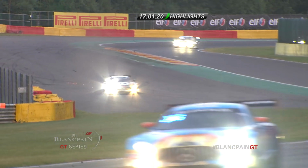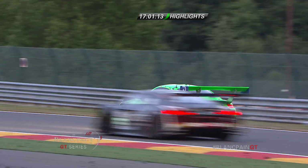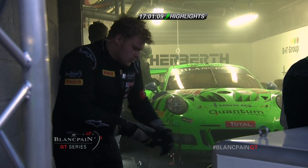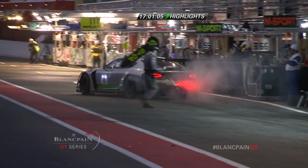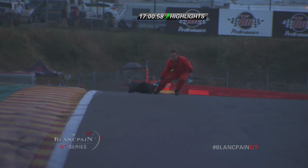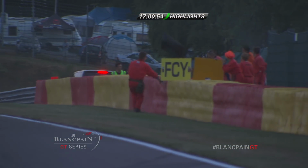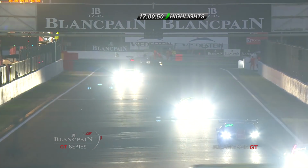And then a massive moment as evening turned towards night. That was Jules Szymkowiak scaring himself and everybody else with a big off down at Blanchimont. Then the Herbert Porsche coming in. You don't want to see a car smoking. Repairs underway. And here comes the number 8 Bentley back out again in flamboyant manner to go onto the circuit. A circuit littered with bits of debris and some very brave and rapid work by the excellent marshals around the Spa-Francorchamps circuit. But you can see the full course yellow board is out. Another chance for the order to be given a rejig.